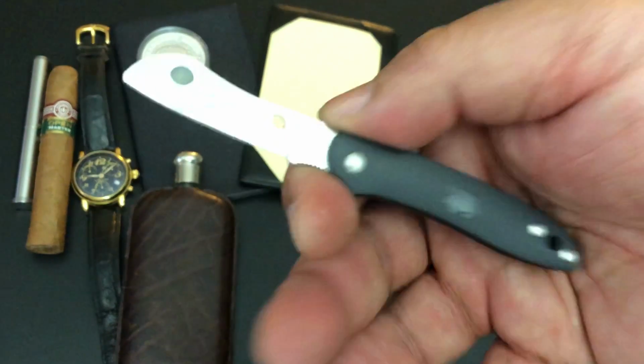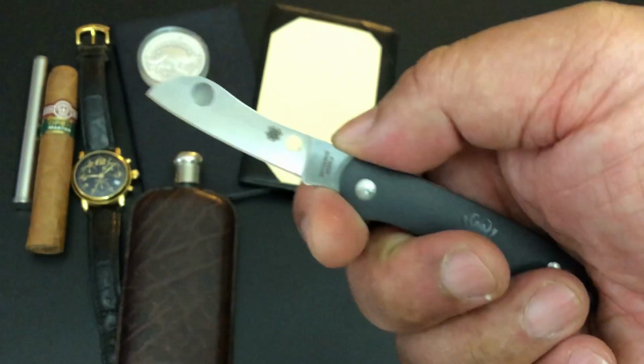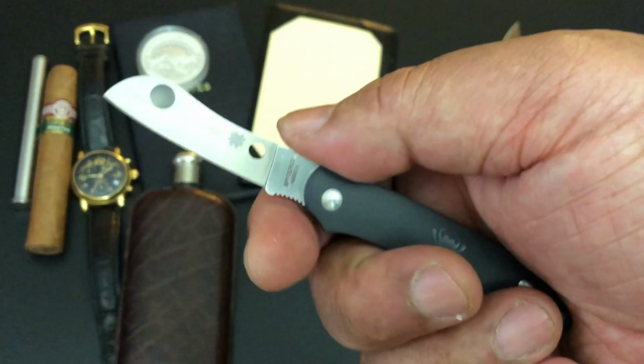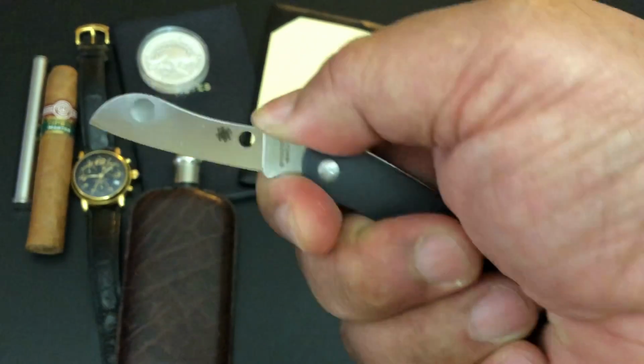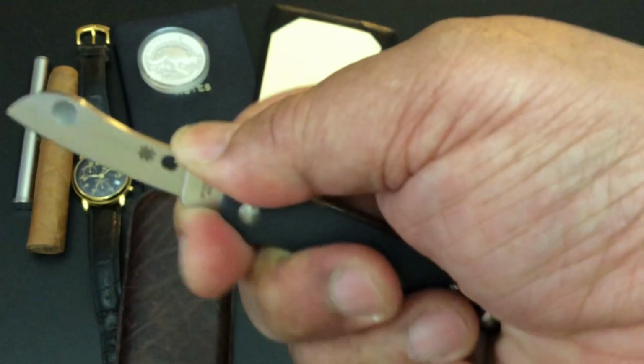Of course, Spyderco, on most of their slip joints, most of the time have a forward choil like this one, because it's a safety for if the blade slips. See that?